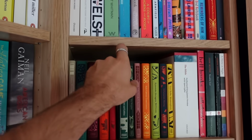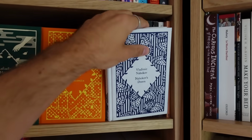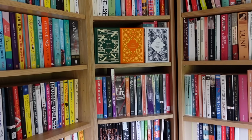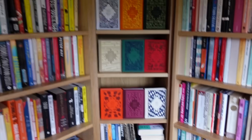I have an idea. The thought is, I think I could put them like this, so they're kind of facing outwards, so I kind of can make like a bit of a display. And if I've measured this correctly, then the shelf should exactly fit 3 of them. That looks kind of good, right? Okay, hear me out. Does that or does that not look like a bookshop?